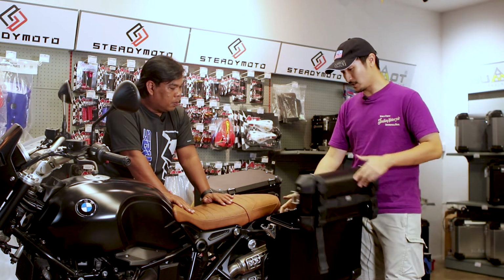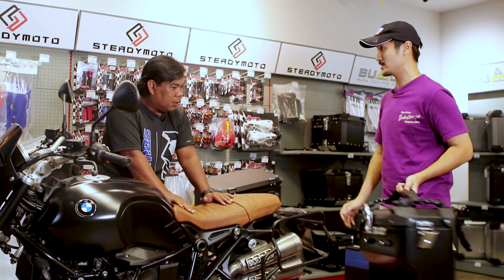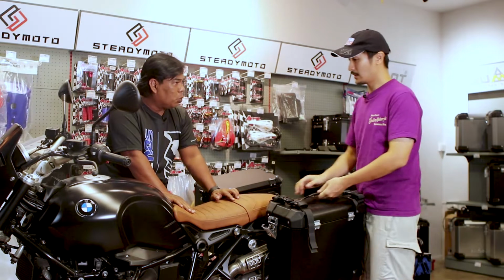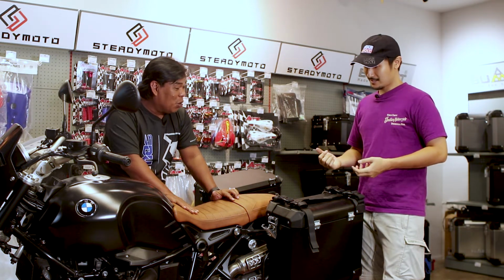The third point is the quick release. It's so straightforward. You just pull it and it's already out. Do you take it off often during your trip to Myanmar and Vietnam when you're using Bluemode? There might be many situations where you need to remove it. Sometimes the gantry is really tight and you have to remove the box. Yeah, that happened to me once at the Causeway.